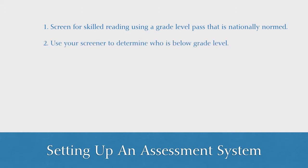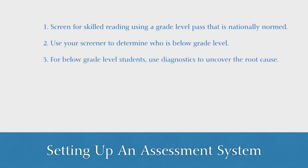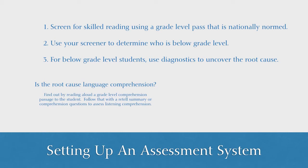The second step is to use your screener to determine who is below grade level. For below grade level students, you will then use diagnostics to uncover the root cause. Is the root cause language comprehension? Find out by reading aloud a grade level comprehension passage to the student. Follow that with a retell summary or comprehension questions to assess listening comprehension.